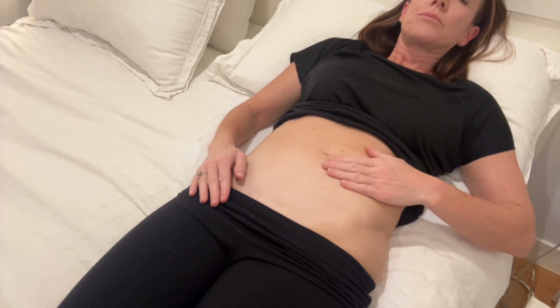What we're going to start with is just some simple circles around your tummy. Get a small amount of moisturiser or oil on your hand. It can be anything, it doesn't need to be anything special, but try not to have anything with too much scent in it. You don't want anything that's going to irritate around that scar at all. Put a small amount on your hand, and we're going to do some clockwise circles to start with, just around your belly button.